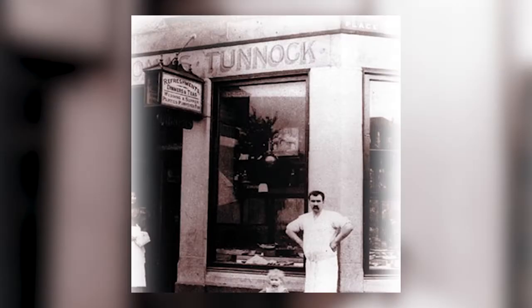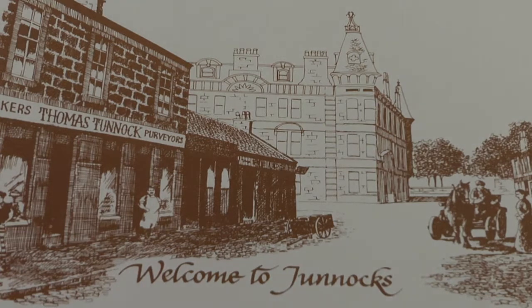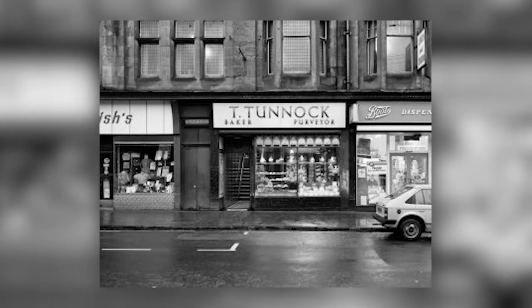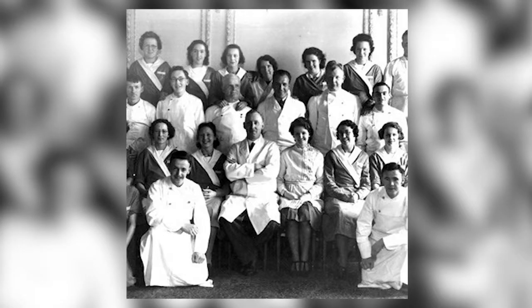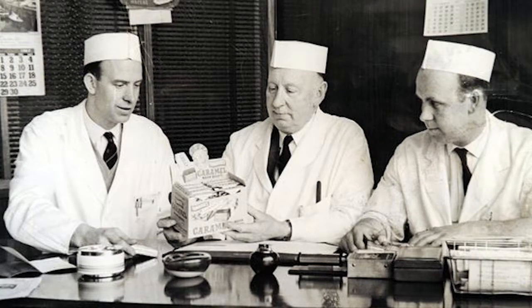Tunnocks began in 1890 when Thomas Tunnock started the bakery on Bells Hill Road, only 100 yards from his place of birth. About 1914-15 there was a fire and the bakery actually burnt down. The shop was okay, so they then moved over to the main street where we still are with the shop 102 years later. Boyd Tunnock currently runs the business, taking over from his father Archie in 1981, who had been running the business for 60 years.